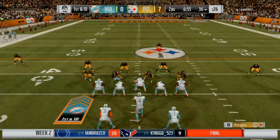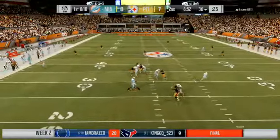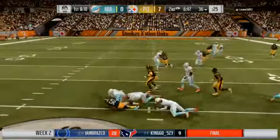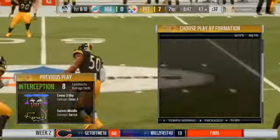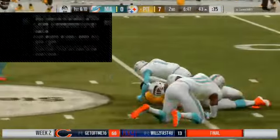Because you can make an educated guess defensively. Not all the time, but sometimes. And when you're right, you've got a decent chance of coming away with the... Looks for Parker, and it's intercepted. Picked off by Ryan Shazier. And he's able to get it back here to the 43-yard line. Parker, the intended target. So that's back-to-back drives where they've thrown an interception.